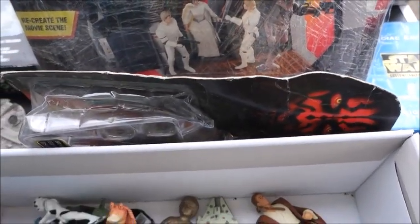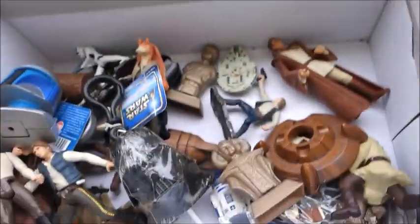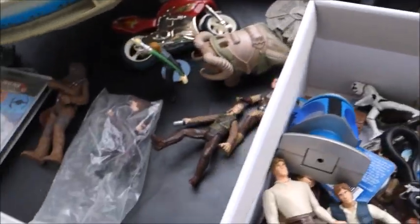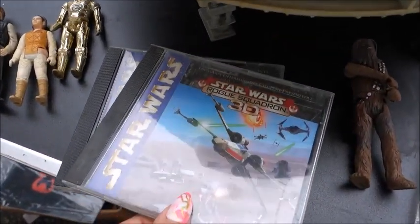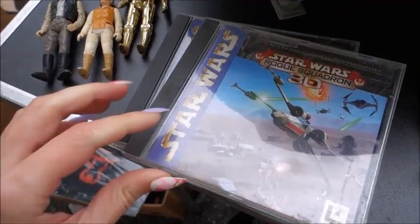A couple of Star Wars sets and figures. Those are all from the 90s. Most of the stuff is a little bit Episode 1 stuff. Not in good condition, but nice to see some of the Power of the Force or prequel figures. Oh, Rogue Squadron. Actually, no, I think it's a PC game.